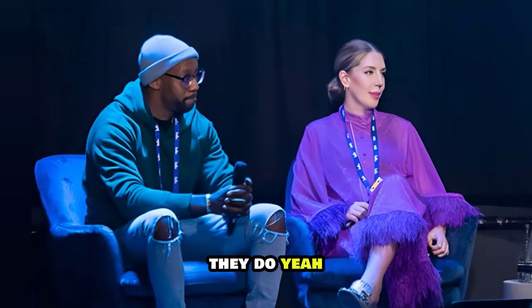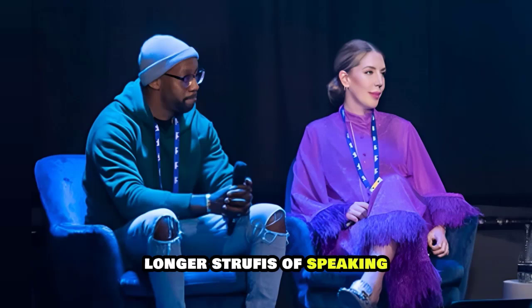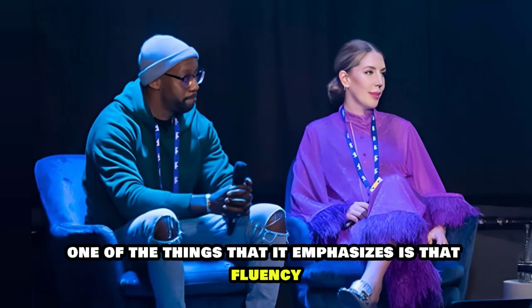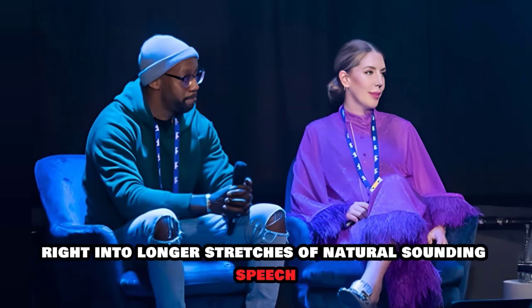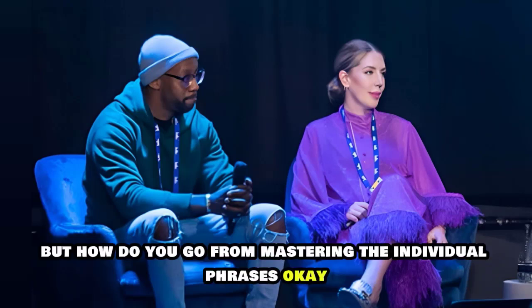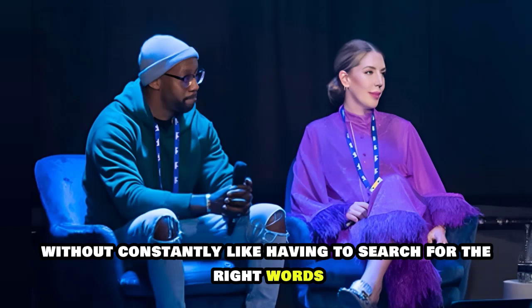They do. Yeah, I'm curious, does the source just focus on those shorter phrases? Or does it talk about building fluency when it comes to longer stretches of speaking? It definitely goes beyond just phrases. One of the things that it emphasizes is that fluency isn't just about knowing the right words, but it's about being able to weave those words together into longer stretches of natural sounding speech. That makes sense. But how do you go from mastering the individual phrases to being able to hold a conversation or give a presentation without constantly having to search for the right words?